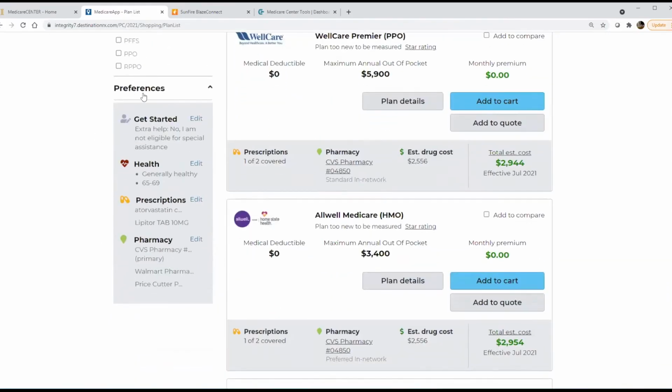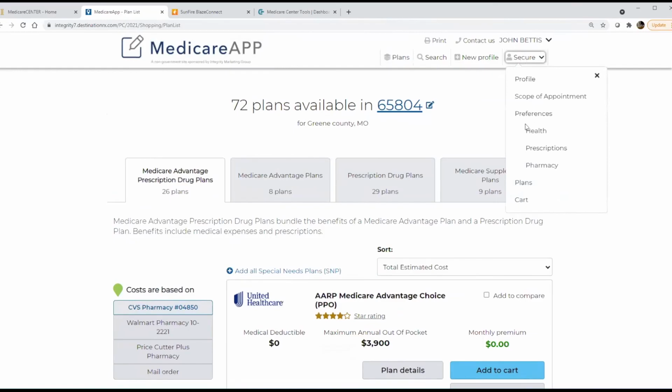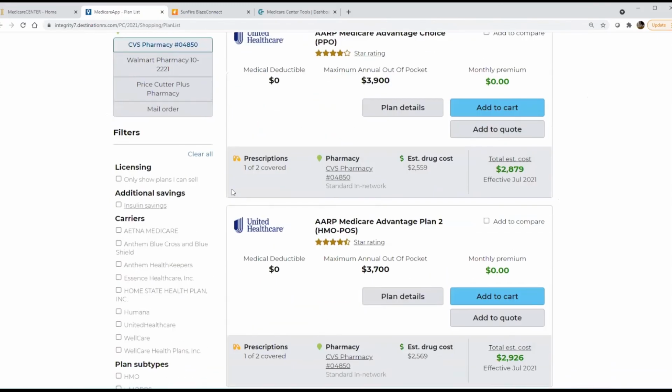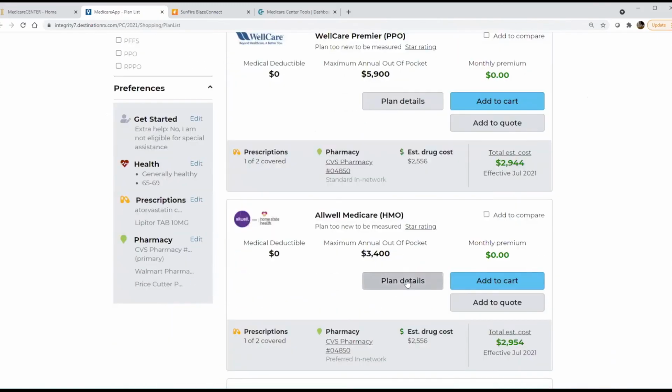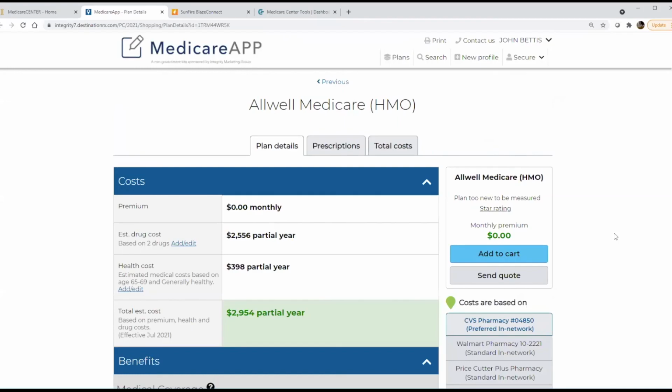This is how you can easily get back to your preferences as well. So I put on here, I'm not eligible for special help, the generally healthy, my age, my prescriptions, my pharmacy. So I can go back and edit them here, and keep in mind that I can go back and edit them here as well at any time. So what I'm going to do is I'm going to show you one of the plan details. That way you can see what it looks like.